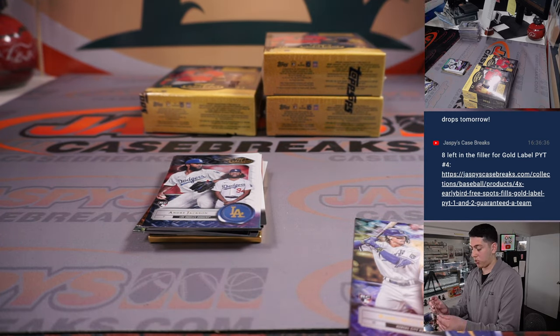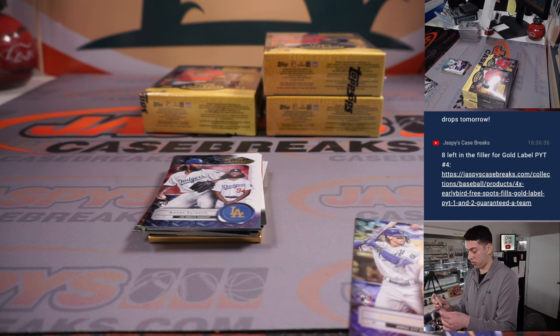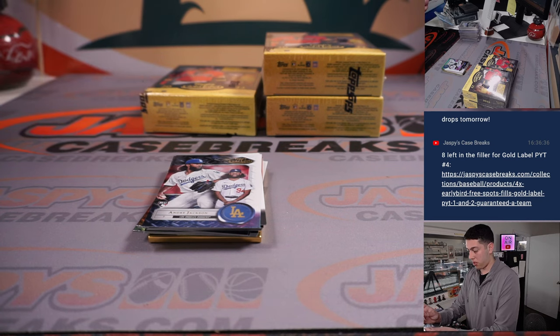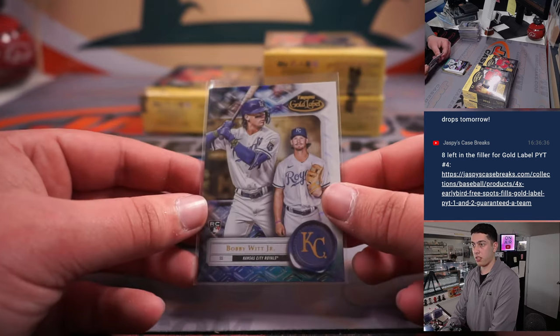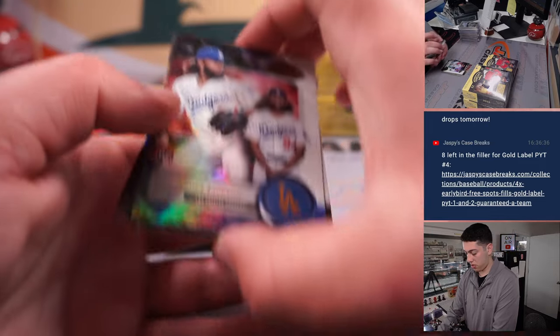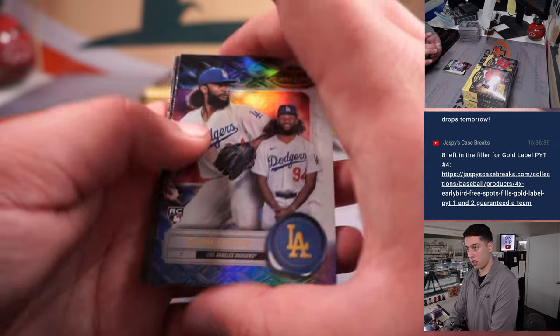What do you think of O'Neill Cruz, Joe? I like O'Neill Cruz. I do too. Just raw talent. It'd be interesting to see if he keeps that up. But those exit velo numbers that he was posting last year are just insane. Like 115, 120 miles per hour off the bat, that's just ridiculous.